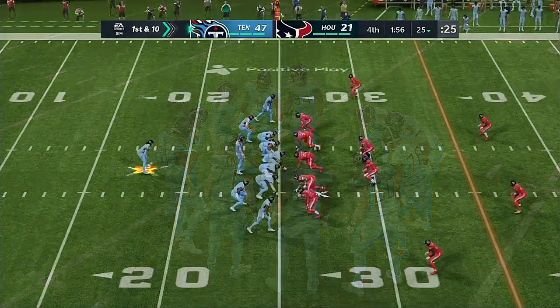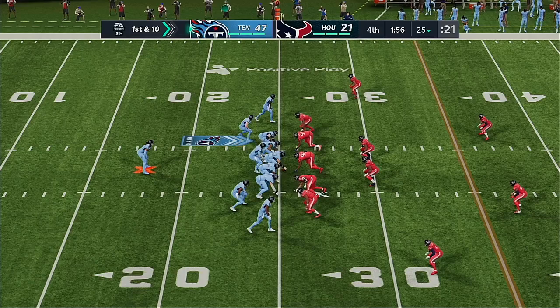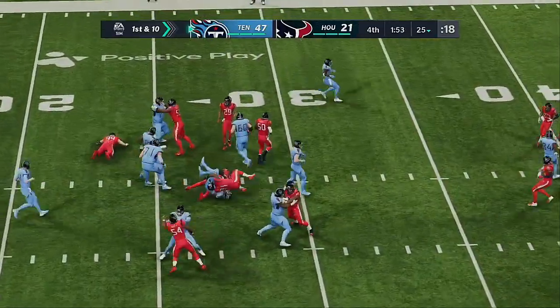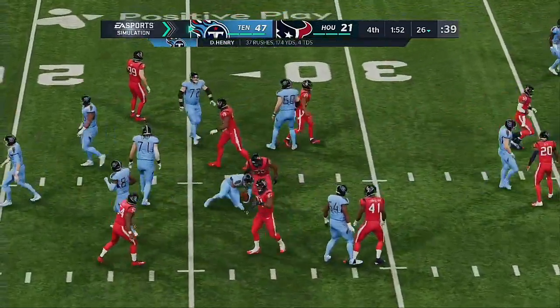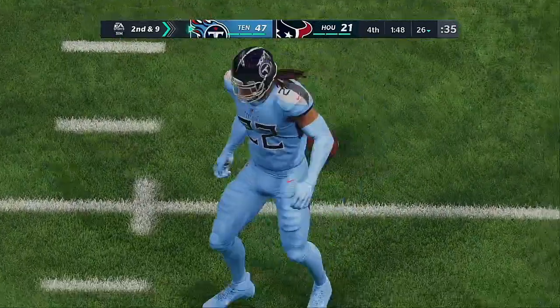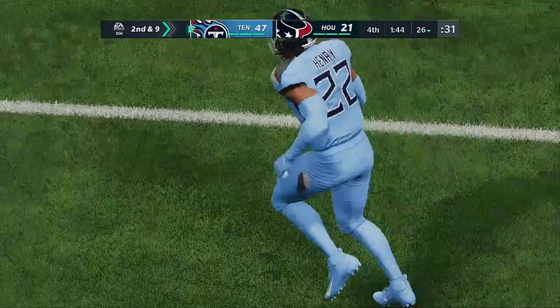Here we go, here we go. They'll try and chew some clock with Henry. And not much to speak of. Call it a one-yard gain up to the 26. Just a yard on the pickup there, and it'll bring up a second and nine.